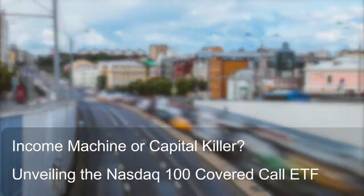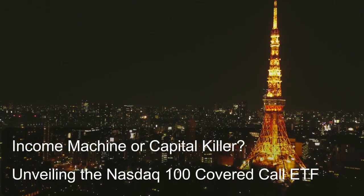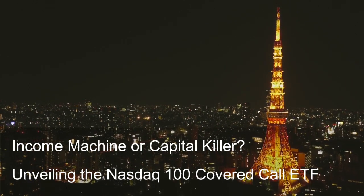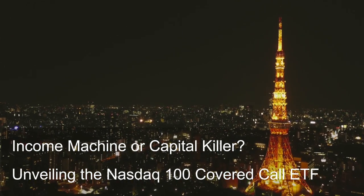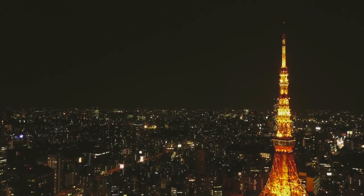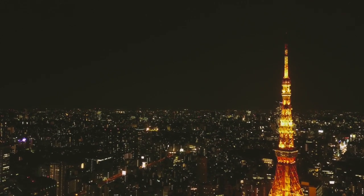Mitigation strategies. 1. Flexible strike selection. QYLD has the flexibility to adjust strike prices slightly to navigate gaps and avoid extreme dislocations. 2. Market monitoring. They actively monitor the options market and can temporarily halt writing calls if gaps or dislocations become severe.